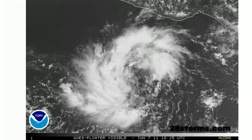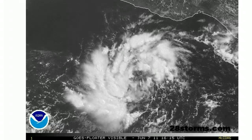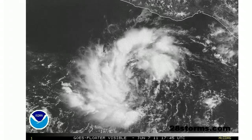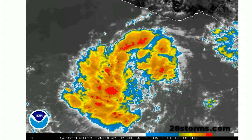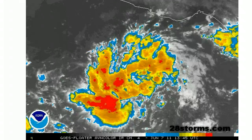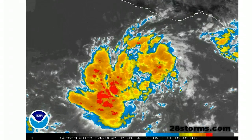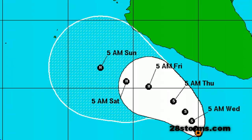The only other notable area of interest today is Tropical Depression 1E. This is just beginning to develop over in the eastern Pacific. This is the latest visible, and also this is the latest infrared. Obviously, the storm is still a bit disorganized, with much of the convection located just west of the low-level circulation. But as you can see, the National Hurricane Center does expect this depression to quickly develop into a tropical storm by 5 a.m. on Wednesday, and down the road we do expect this to become a minimal hurricane in the 3 to 5 day range.